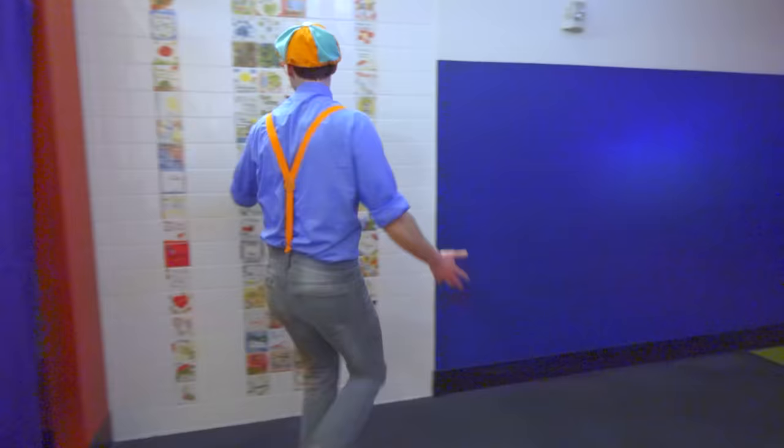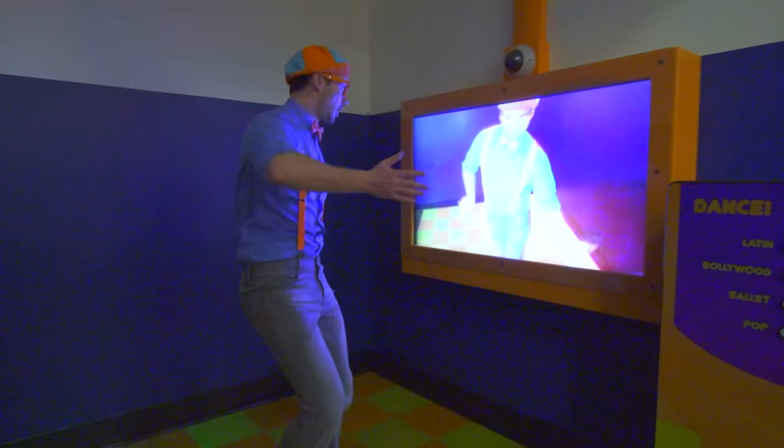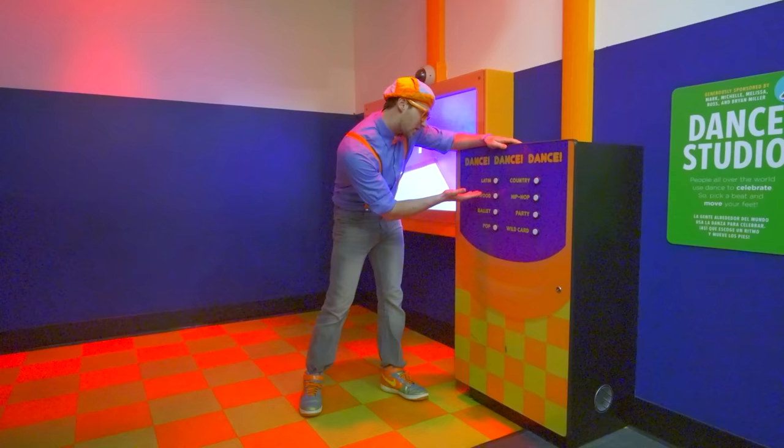Yeah, it's a dance floor. And look, there's even a camera over here. Whoa. Okay, I guess I gotta push a button. Let's see, pop, ballet, Bollywood, Latin, country, hip hop, party, or wild card. I think party.